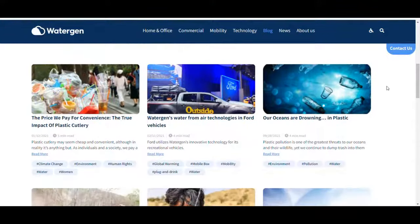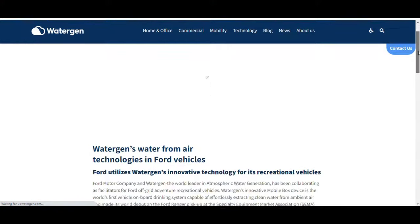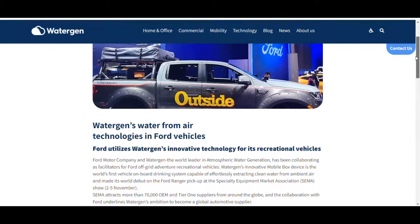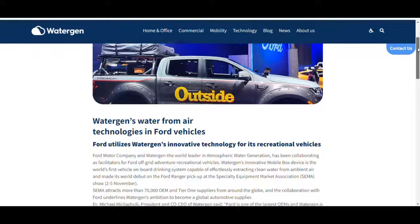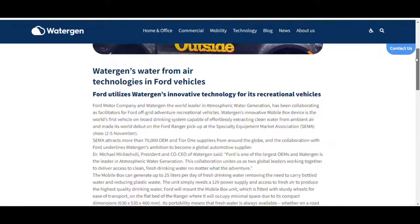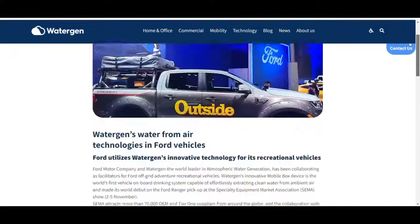See, here's WaterGen's water-from-air technology in Ford vehicles. And that's what I was talking about before, how they're even putting it in Ford vehicles. It looks like they've got it in the back, so they can go anywhere portably and generate water for people. So it's really a wonderful system.